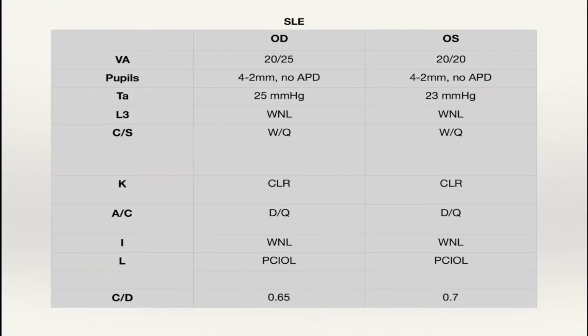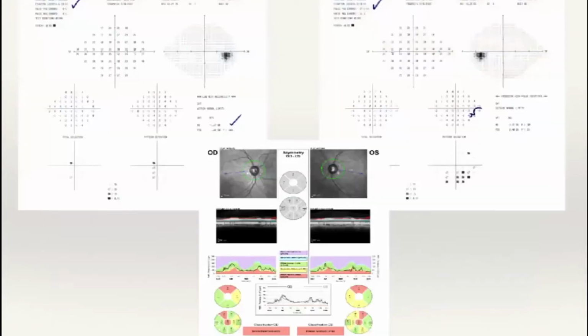On exam that day, vision was 20/25 in the right eye, 20/20 in the left, so they've had cataract surgery, doing pretty well. Pressures, though, were elevated, 25 in the right eye, 23 in the left. The anterior segment exam in both eyes was really unremarkable, with mild to moderate cupping in the right eye and the left eye at 0.65 and 0.7.